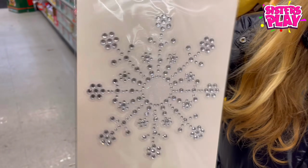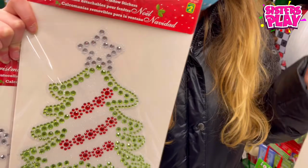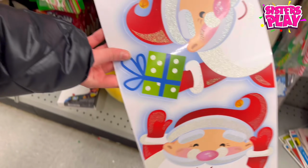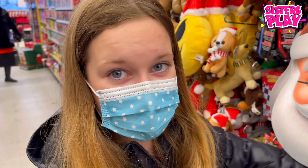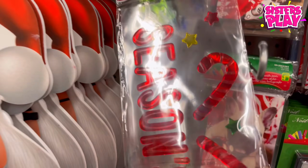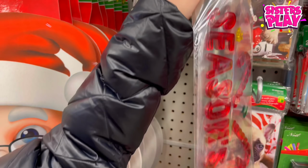Guys, you will never believe what I just found. Look at these removable window stickers. There's this snowflake. Literally a Christmas tree and Santa Claus. These are so adorable. It looks like Santa's kind of peeking in your window. I am definitely taking this. This is gonna be perfect. My favorite window stickers are the jelly ones. They're so cute and I'm definitely taking this.